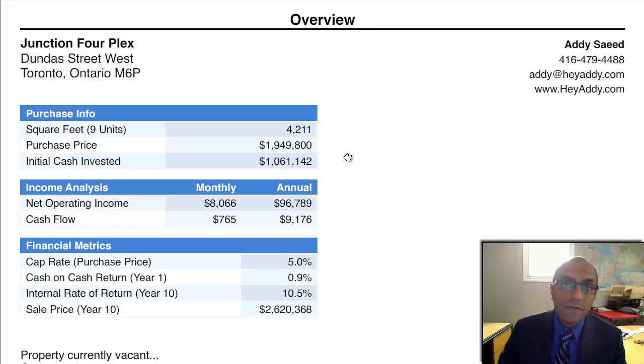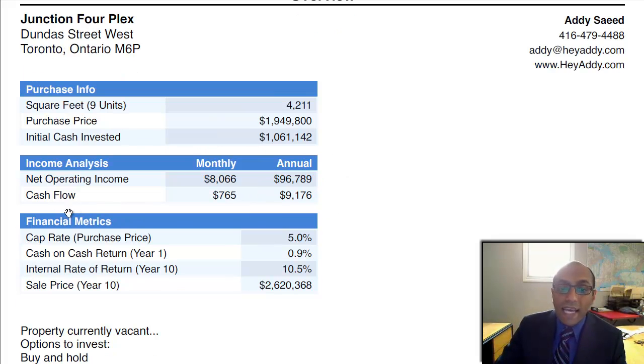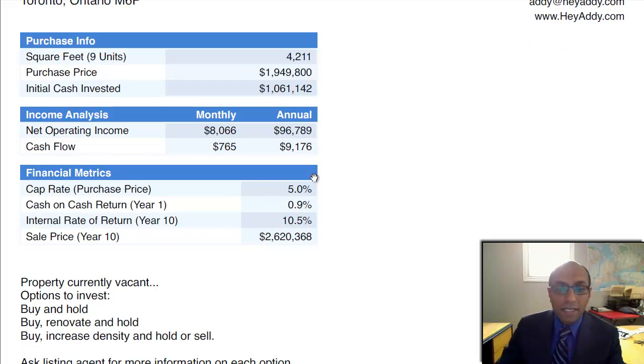Right now, the property is sitting vacant. So if you were to purchase and just rent it all out, currently your NOI would be around $8,000 per month, with $96,000 per year. Cash flow, after everything is said and done, that is generated is $765 a month, which is a lot better than what you're seeing right now in the market.